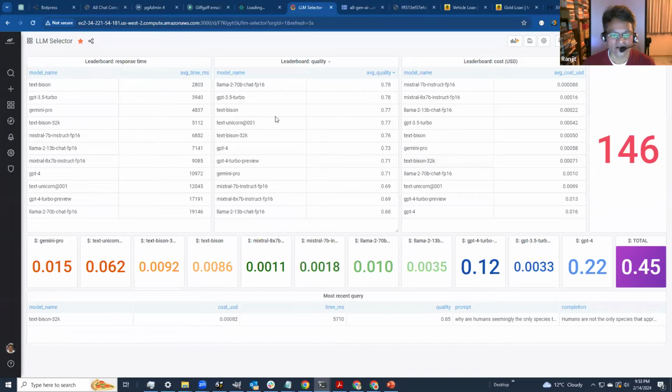Yeah, in terms of quality, like I said, don't worry too much about this. Here, it's sort of in the middle of the pack when it comes to costs. So if you had to, just based on this, pick a particular LLM, Text Bison would probably be a pretty good choice. GPT 3.5 Turbo is pretty good. It's better than Text Bison in terms of cost and just a little bit behind in terms of response time. Pretty good in terms of quality and so on.